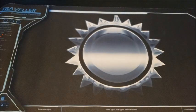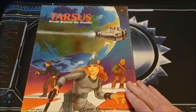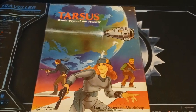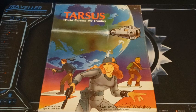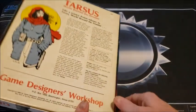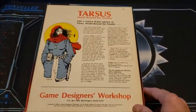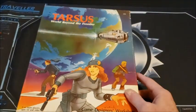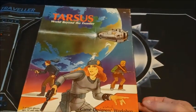Next up, going back to Classic Traveller, Tarsus, World Beyond the Frontier. This is an outstanding box set. If you can get your hands on a copy of this, PDF, or they're not that expensive on secondary sources like eBay, I'd recommend it. There's just so much fun in this box. I played the heck out of Tarsus. It was the center of a lot of my games in the early to mid 80s. Lots of stuff in this box. Again, this is another one I took a look at on the channel a year or two ago.